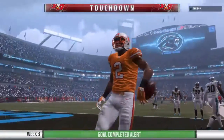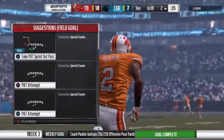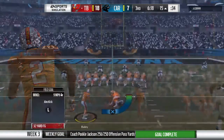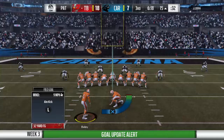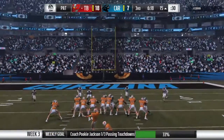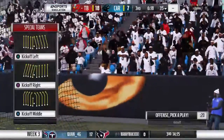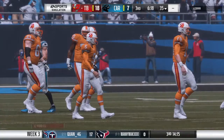Touchdown, Tampa Bay! A great effort there with his second touchdown of the game, number 7 on the year. And the Buccaneers here finding a way to stretch their lead. And it's no good. It has not been his day. That's the second extra point he's missed so far.